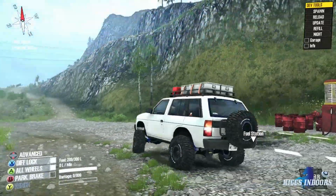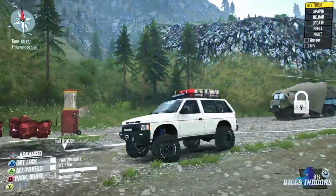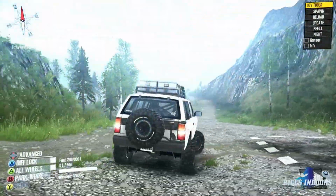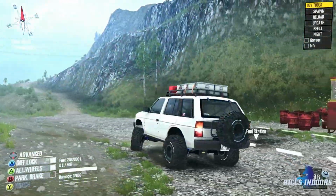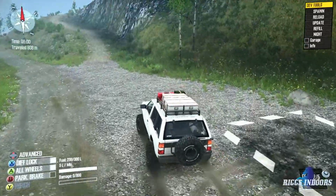Hold on, what's going on with the suspension on this truck here? Okay, so we got some nice shocks there. Are we going leaf over on the tail? No, we got the, yeah, okay. It's just the extra weight on the roof that is tearing it down just a little bit.